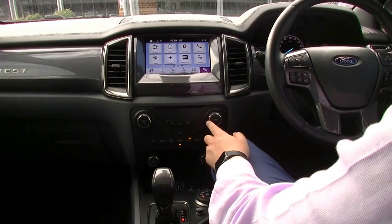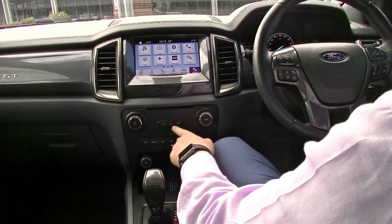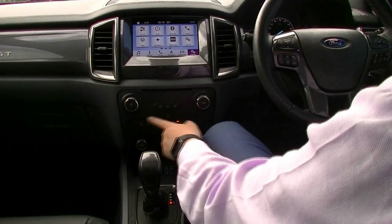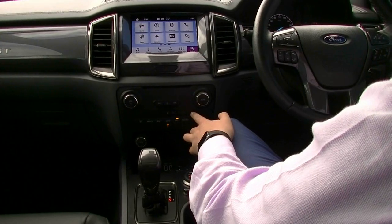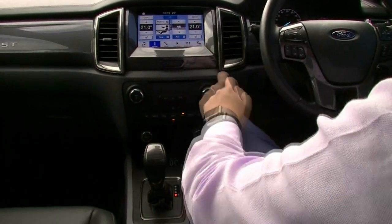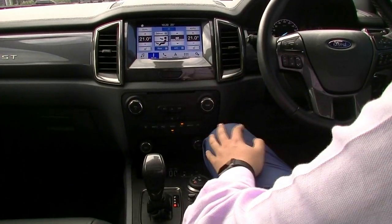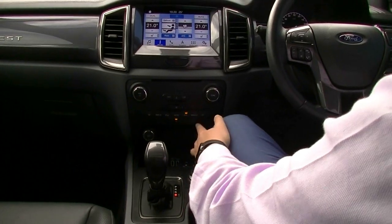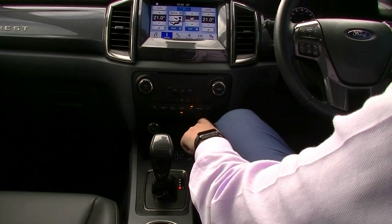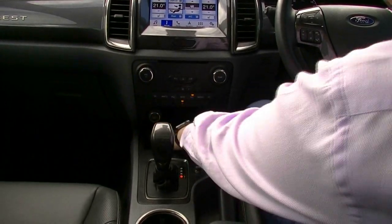Working our way down, you got your hard buttons for your volume and your tune, your back and forward buttons, and your eject button for your CD player. Your hard buttons for your climate control, so you can change them through there and it will show up in your screen up here. You do have actually front heated seats in this vehicle as well, and your buttons for them are just here as well. Two 12-volt sockets, and you do have two USB ports just down here as well.